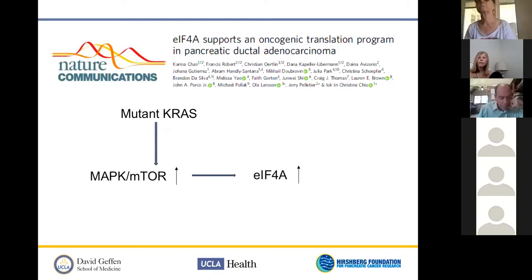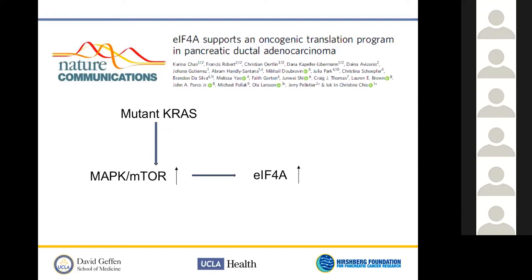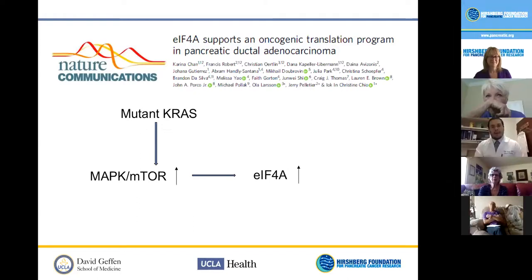I'm going to present 5 or 6 articles that were new in 2019 about pancreas cancer and potential targets and options for therapy, things that we didn't know about before. This is the first one. This is out of Columbia University.